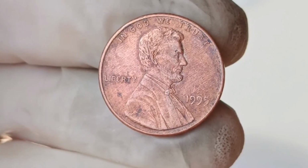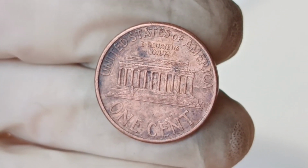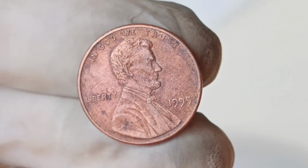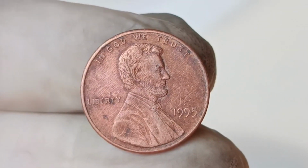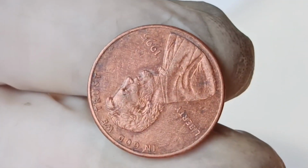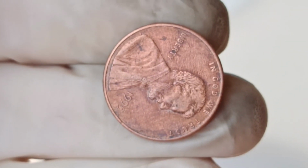Next, inspect the overall condition of the coin. Coins that have been well preserved with little wear are worth significantly more than those that have been circulated for years. If you find a 1995 penny with the double die error in excellent condition, it's definitely worth getting it authenticated by a professional coin grader. Authentication will confirm whether your coin is genuine, and the grading process will determine its value.